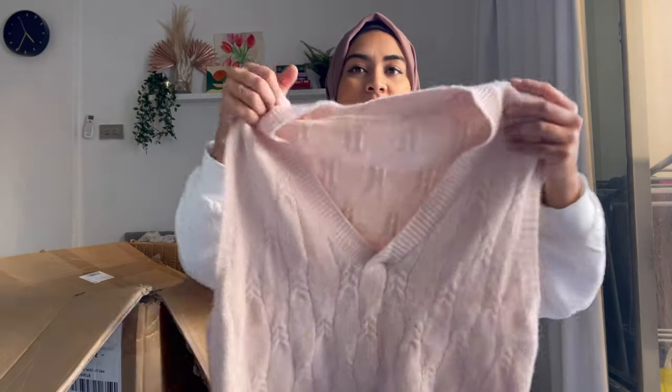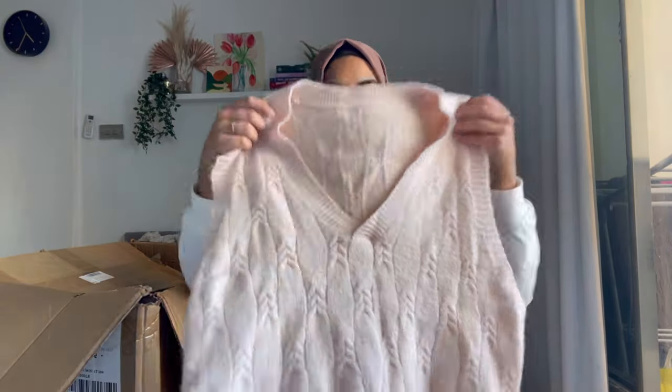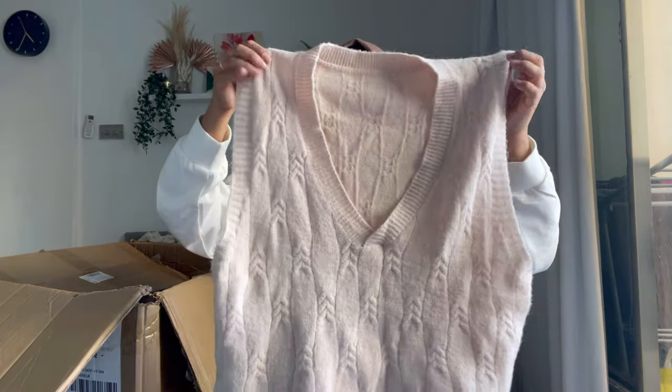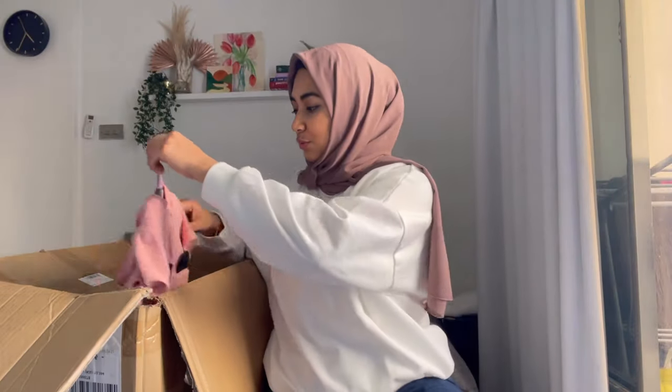Next thing is this wee vest. I am obsessed with vests. I looked in Zara, but it was really expensive, so I ordered this from SHEIN, and it's so soft. The material is so soft. It's really cute. It's a short vest, and I don't know what the material is. Let me check. So this is 100% polyester, but it gets the job done. I think you can only hand wash this, don't put it in the machine. But yeah, it's cute.